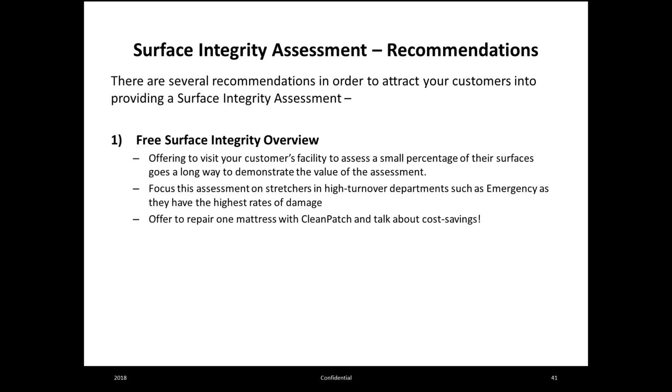So logistically, if you're in the same city as many of these hospitals, if they're already current customers, this should be fairly easy to do, especially if you already have the relationships. We would definitely recommend you focus on high turnover departments. Our experience is that the emergency room and the operating room have the highest rates of damage, and stretchers are fairly easy to get a look at because they can be unoccupied.